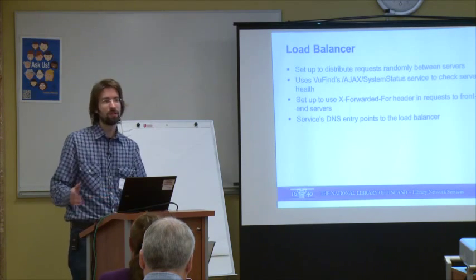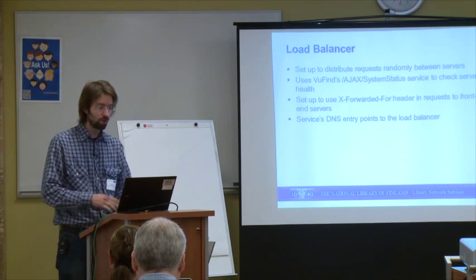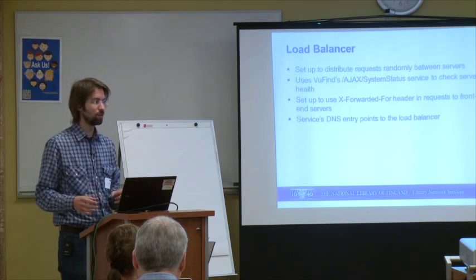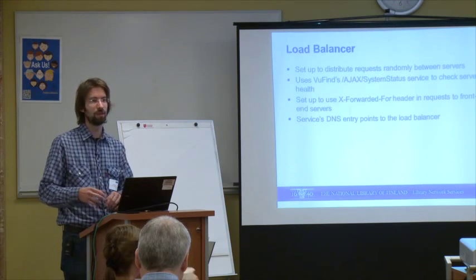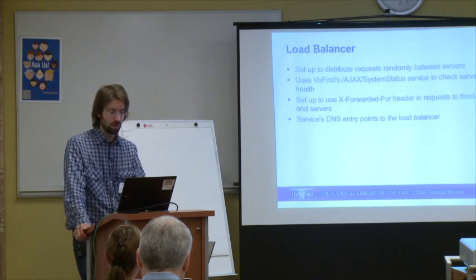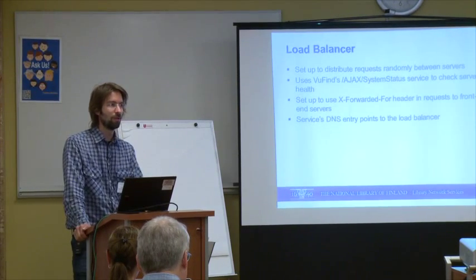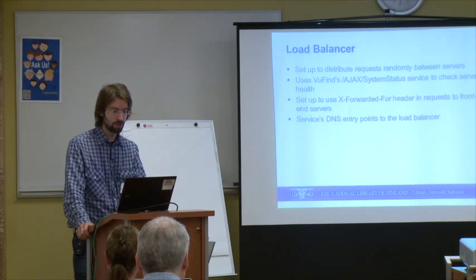So the load balancer is set up to distribute the requests randomly. There could be, of course, something more advanced to check, for instance, the server loads and distribute more to the ones that don't have as high a load. But this is an easy way to do it, and it doesn't need to do so much work when determining where to send the requests.